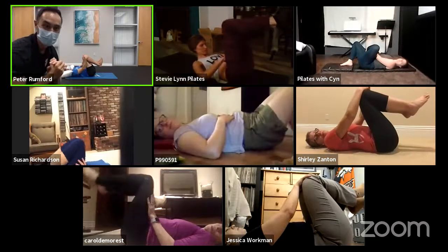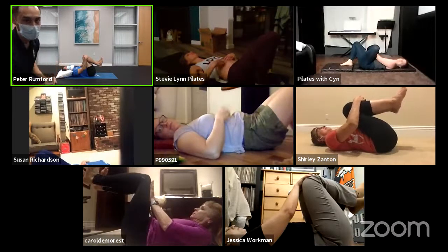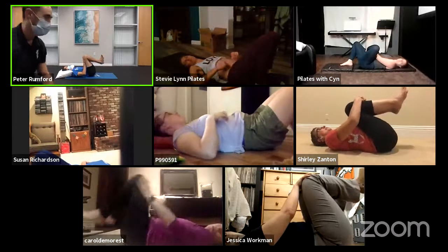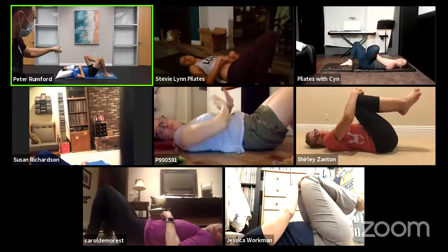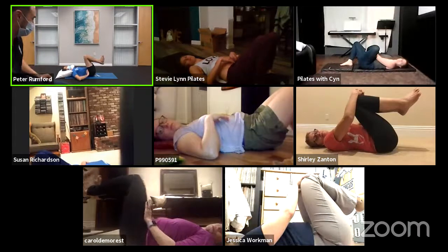That if you lose that sense, then go back to 90-90. And we call this exercise push. This is in your guys' notes. All right. So go ahead and show them the most advanced version of this, which would be 90-90, and then straightening both knees at the same time.